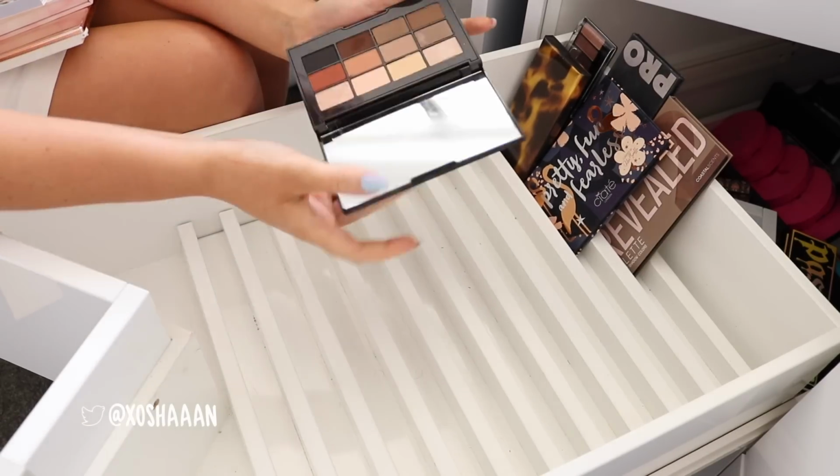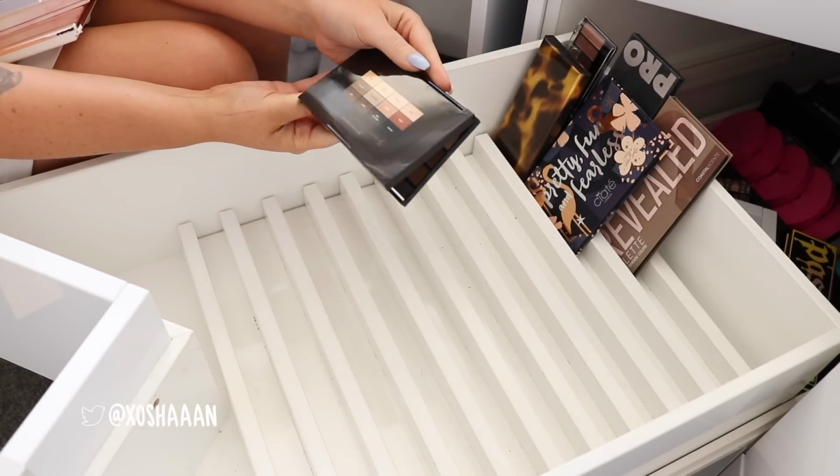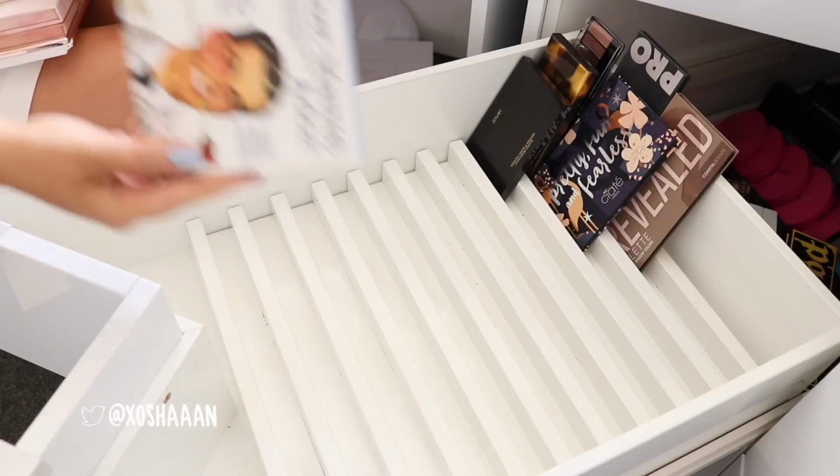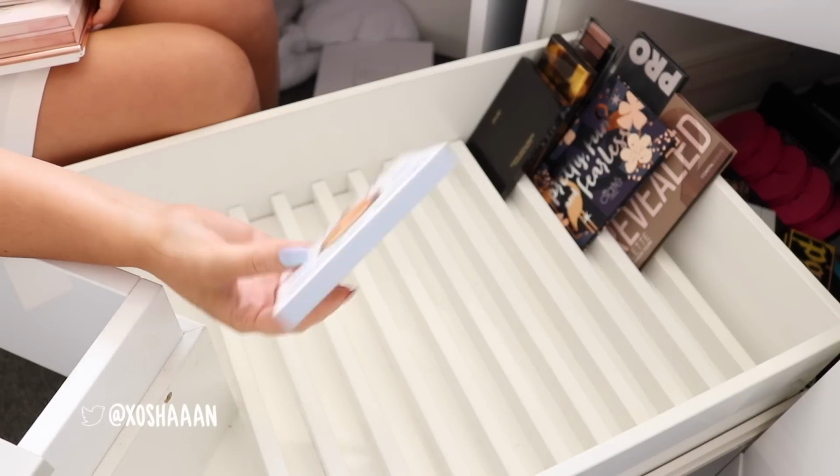I'm going to keep this. This is the Jouer Essential Matte and Shimmer Eyeshadow palette. I just love the colours, especially that middle row. That's brand new. I'm just going to get rid of it because I don't need it.